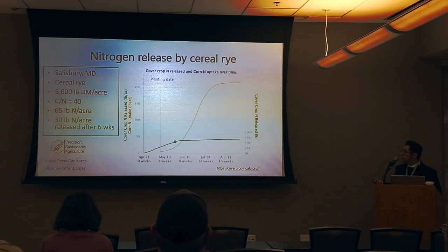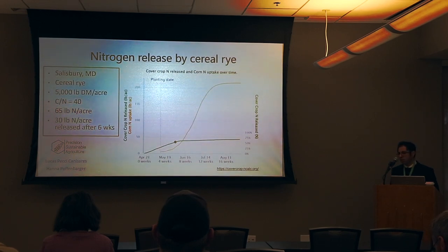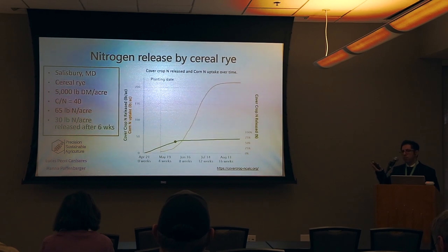In this case, we have 5,000 pounds of dry matter biomass. Carbon to nitrogen is 40. That means it's more than what we want in terms of C to N ratio to have mineralization of N rather than immobilization of it, to some extent. The magic number is 25. And here it shows that it has 65 pounds N per acre. That means the N in the plant was 1.3%. So you have your biomass times 1.3%, and you end up with that 65 pounds of nitrogen per acre.